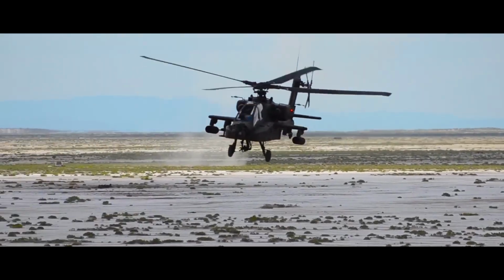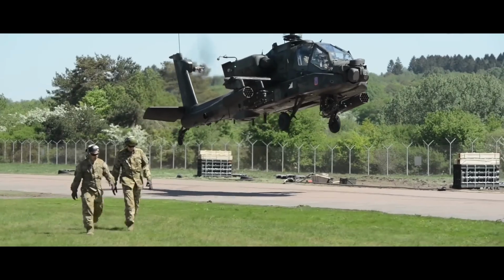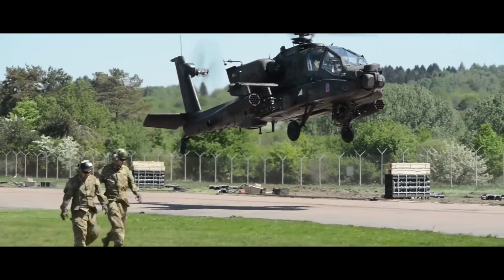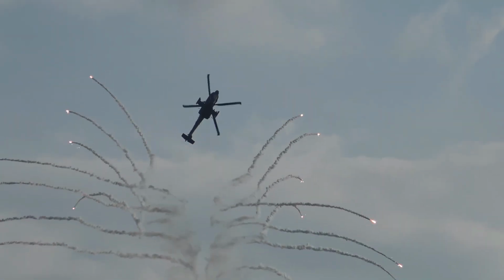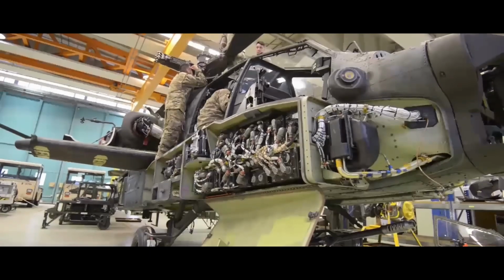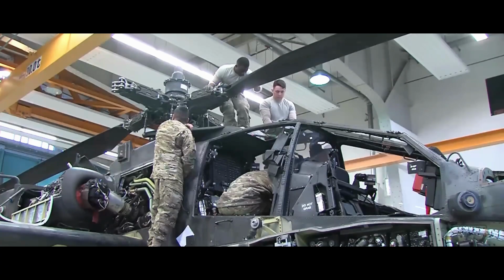To increase survivability in combat, the Apache features redundant systems and countermeasures like FLIR thermal vision and flare and incandescent fragment launchers to divert heat-seeking missiles. Engineers thought of everything to ensure the Apache returns to base, even in extreme conditions.